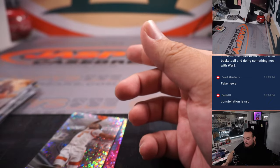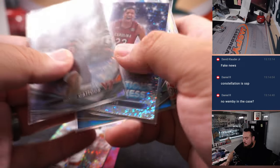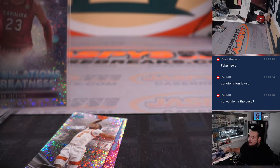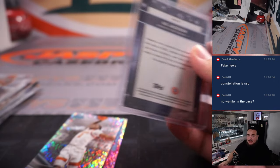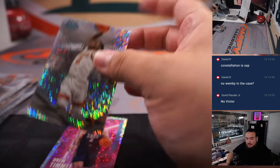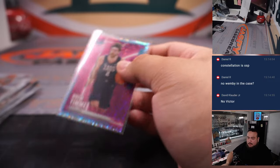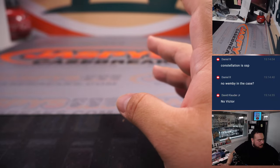All right, well, no Wemby or Scoot in this case. Now remember, this is a little different though, guys. Bowman's Best University is a lot different from Bowman Chrome. So obviously the price per box is a lot cheaper, first of all. But it's also not going to be like Bowman Chrome, where one of those bigger guys are guaranteed in a case, or at least it felt like that.